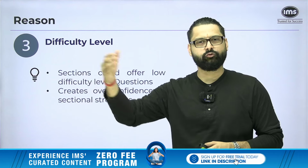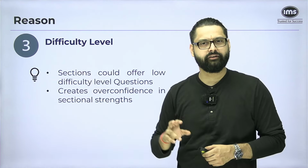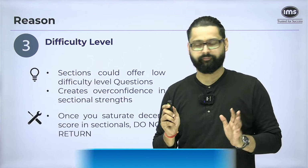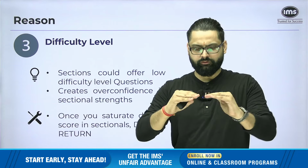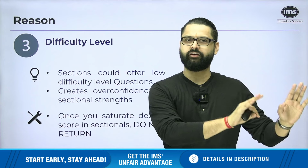Do you need sectionals to get 95 percentile? Do you need sectionals to get 99 percentile, 90 percentile, 85 percentile? I have a simple metric. The moment you reach the cutoff, basically 85 percentile, you should stop taking sectionals. You should not return to that. Sectionals are there just to give you some regularity in your scores, that okay, I have achieved this level.